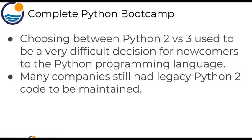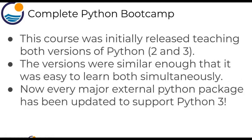However, Python 2 was going to stop receiving security updates in the year 2020. And this course was initially released teaching both versions of Python. We taught both Python 2 and Python 3, and the versions were similar enough that it was easy to learn both simultaneously. And technically, it still is.